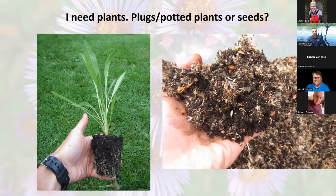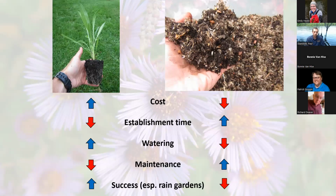So when you put in plants, do you want to use plugs or potted plants, or do you want to use seeds? These both have their advantages, but in terms of a rain garden, seeds do not work very well. The big reason for that is that you're collecting water in a rain garden. You're having water flow into it. The water is going to pick up a bunch of seed and redistribute it around the rain garden. It's going to push a lot of it to the bottom. It's just not an ideal way to start a garden in a depression situation.